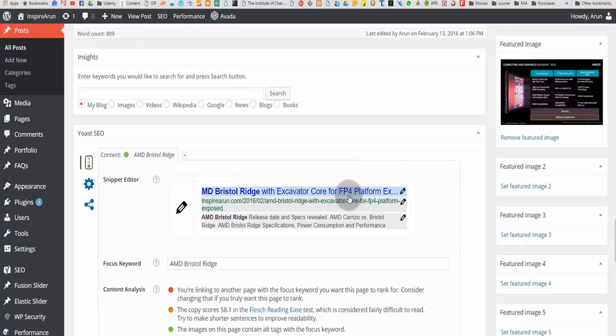Here, you can delete the word which you don't want. For example, I want to delete this word, exposed. So the title which I give for search engines will be well under the 55 character limit, but the title in my post will appear in full. So this is how you can maintain 2 titles, one in your post and one for search engines.